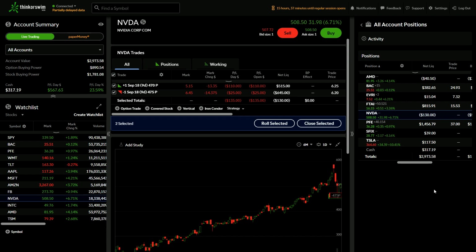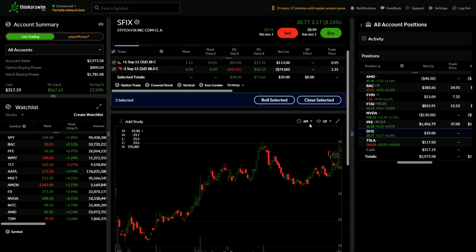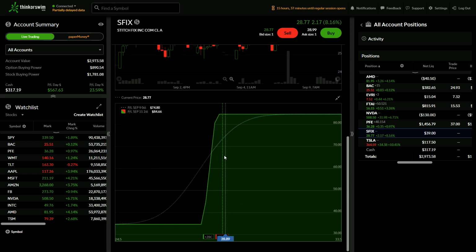The reason that I like to maintain my cash balance is to be able to take care of trades like I did Stitch Fix yesterday, where for some reason I don't even know what the case was, but yesterday Stitch Fix just rocketed up, and I purchased a call option and immediately sold one farther out the money, and I locked in the spread that you see here, where under a worst case scenario I am able to only profit $35, where if this ends on Friday, I will profit $85.